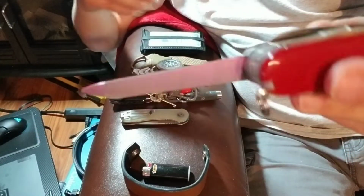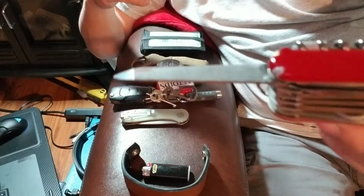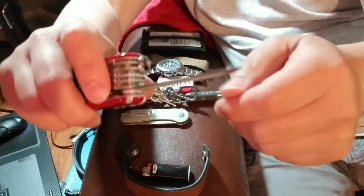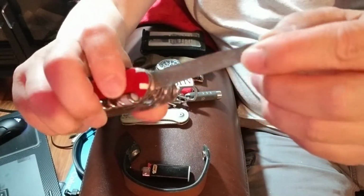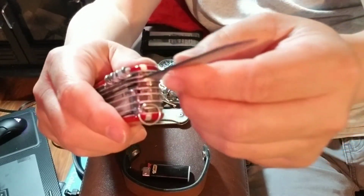The file, actually, I've used it just playing around to sand down some popsicle sticks. I was playing around and carving a little spoon.